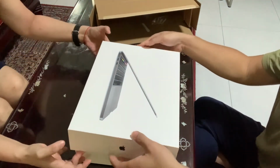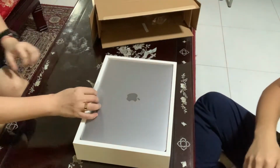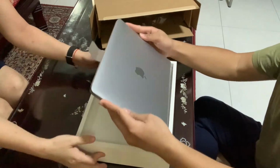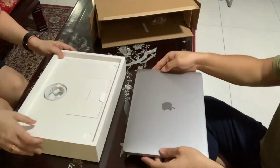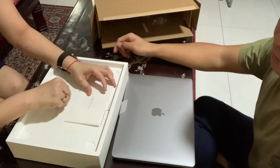Okay, let's see it now. There it is. Space gray. It's quite thin. It's thinner than my previous one.